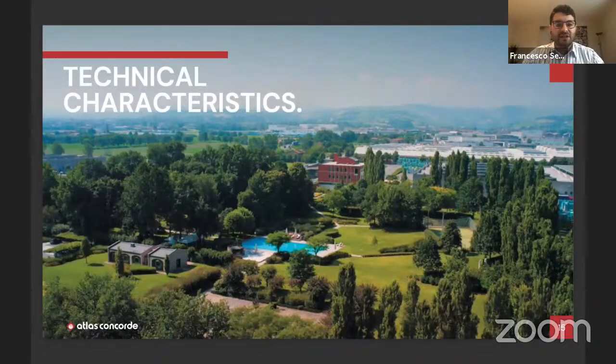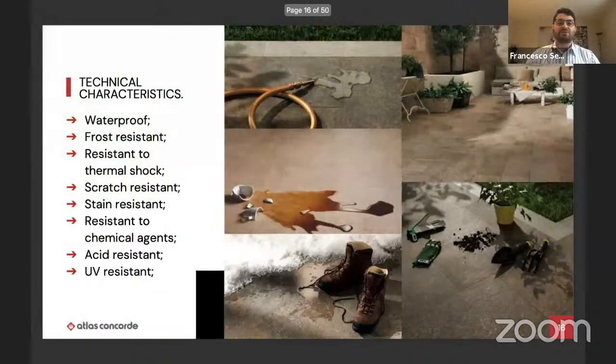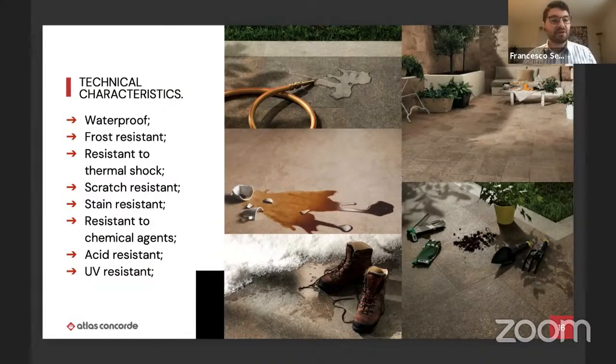So the technical characteristics, what are we talking about? Why is it that porcelain is so interesting for designers? First thing is it's completely waterproof. The porosity of the material itself is actually 0.05%. It means it is completely unabsorbent. It does not absorb water. This means that, not absorbing water, if there are freezing temperatures outside, it is most likely not going to crack. So our material is completely waterproof, certified, frost resistant, certified, resistant to thermal shock.